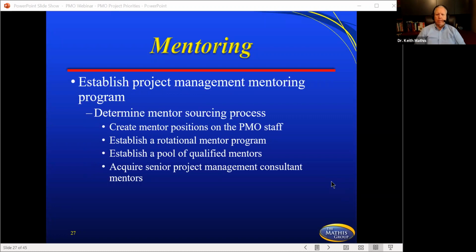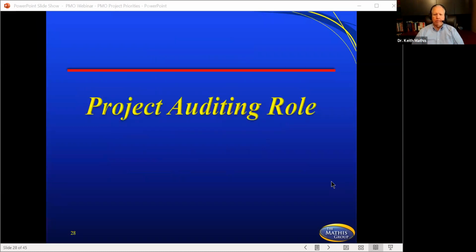Then establishing the project management mentoring program, you could determine the mentoring sourcing process. How are we going to source who's going to be our mentor? And it might be a rotation system on some of your mentors, actually. Create mentor positions on the PMO staff. That's going to be a logical spot for this. Establish a rationale, a mentoring program, a pool of qualified mentors, acquire senior project management consultants, even internally that could be mentors or even externally. All of this can be set up without anybody coming in though. And so you can definitely start moving this process along without any outside help.